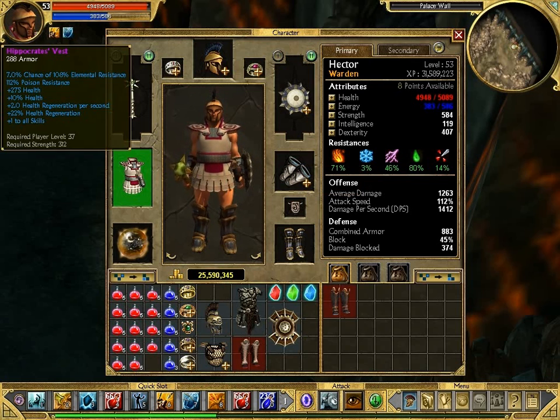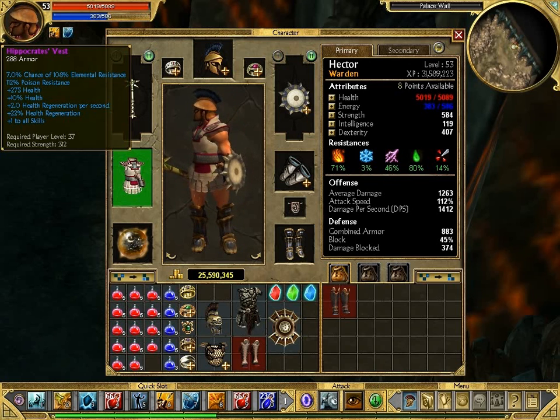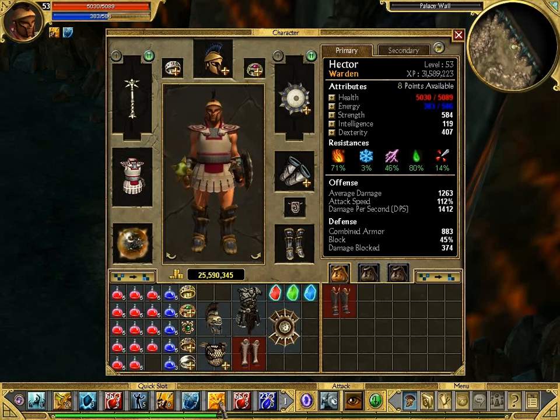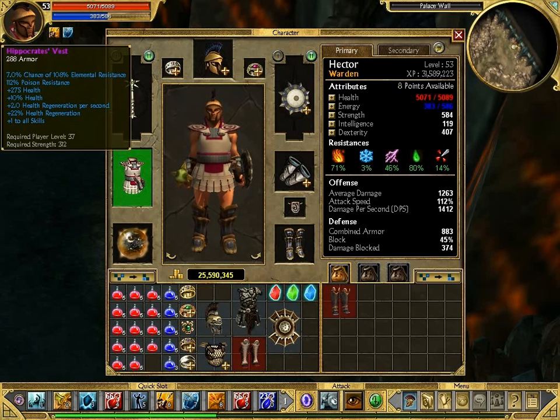So here's my armor. I'm just using this Hippocrates vest. Plus one to all skills. Plus 275 health. Plus 10% health. 112% poison resistance, so I don't have to worry about that, but I do have herbal remedy, so probably don't really need that, but I thought that would really help.